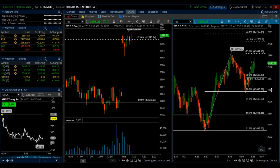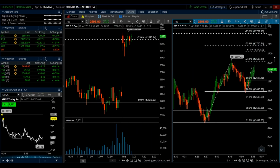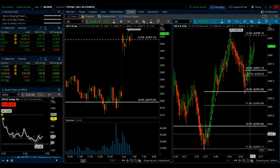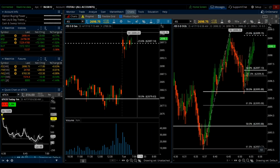The overnight is 50% below us that I had drawn up. Its target is up at 2702s. We're just shy of 2700s. And we got to 99.25.